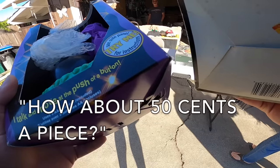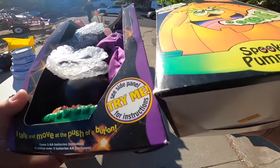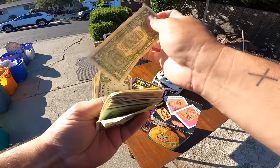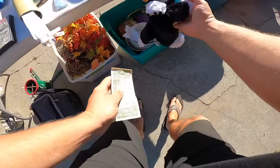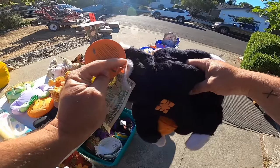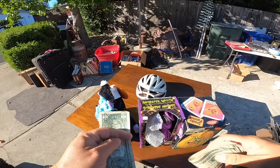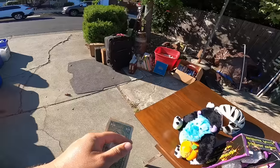How much are your Halloween things? Okay, that works. Thank you. Yeah. Gotta get rid of them. So we got a dollar total on this stuff. Another dollar on that guy. She'll probably say 25 cents, but let's give her another dollar.